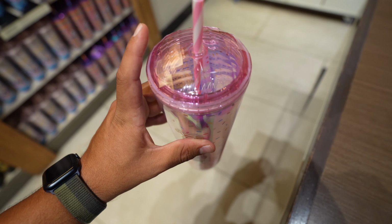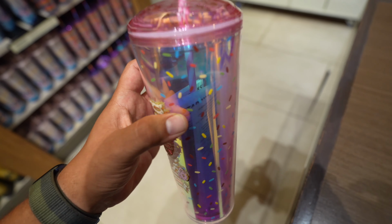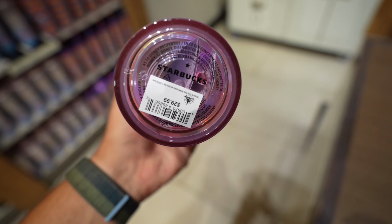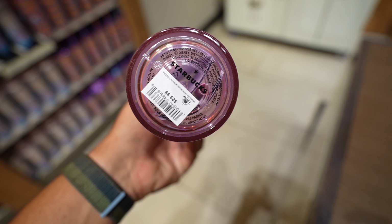Still has that dome cover on the top, which I'm not a big fan of, but it does have the pink and white swirl straw. And in case you guys are wondering, this one is $29.99. All right, so my honest thoughts about that tumbler, I think it's pretty cool, and I think it's way better looking than that mint chocolate chip one that was the last line that came out. I was not a fan of that tumbler at all.